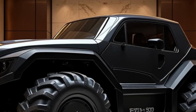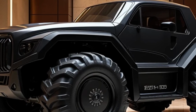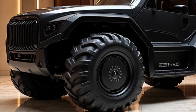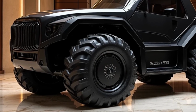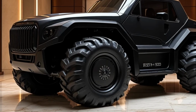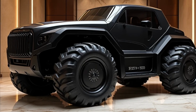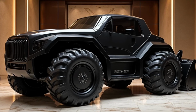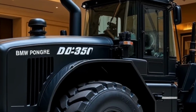But let's talk about why BMW would even venture into this field. It's a bold move for a luxury brand known for sports cars and SUVs to develop a bulldozer. However, this isn't just a gimmick. BMW is signaling a commitment to innovation and versatility, showing that they can apply their engineering excellence to more than just consumer vehicles. By introducing a high-end bulldozer, BMW is catering to industries that demand performance and precision, while also setting new standards for comfort and design in the heavy machinery sector.